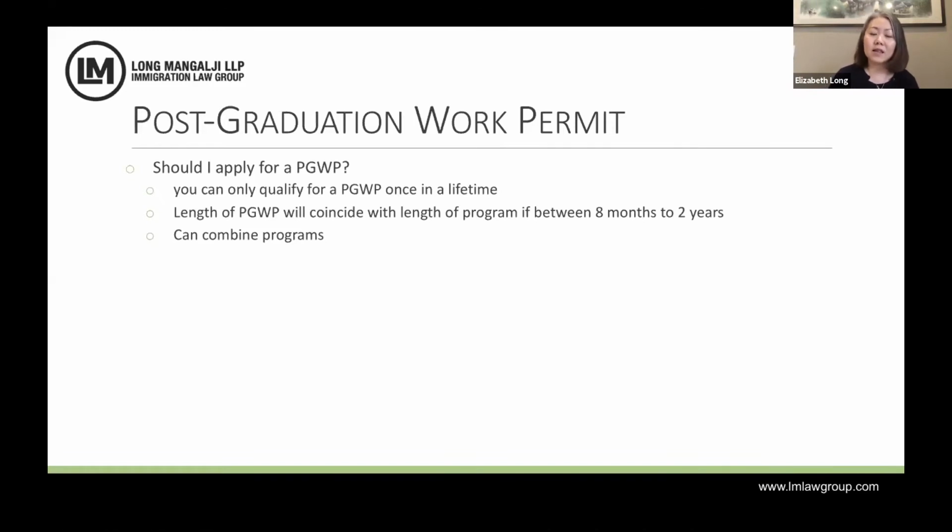And the reason why I say that is because the length of your postgrad will coincide with the length of your program. If you only have a one-year program, you'll get a one-year work permit. Now that may or may not be enough for you to qualify for permanent residence, okay? So we will be talking about permanent residence later on, and you'll need to see that it's kind of like a puzzle, whether or not you will have enough to qualify for permanent residence if you only have a short post-grad work permit. Now you can combine your programs.